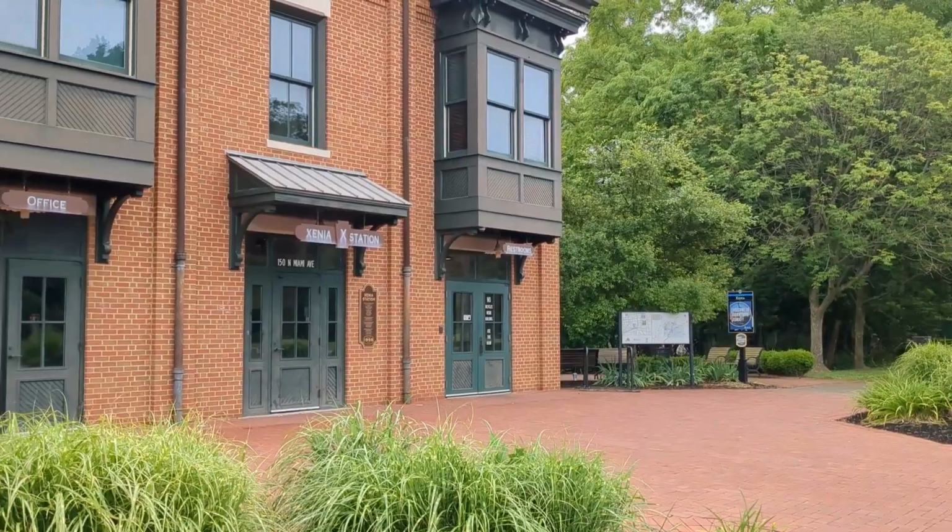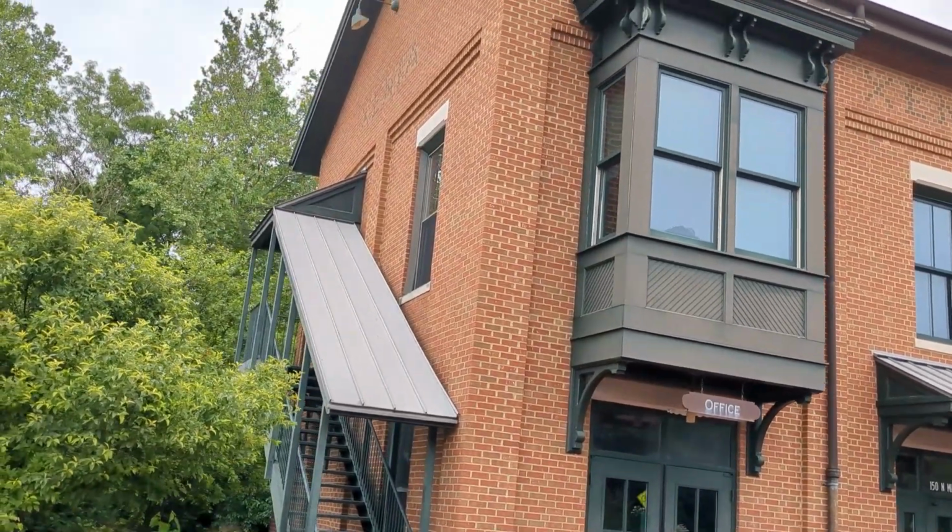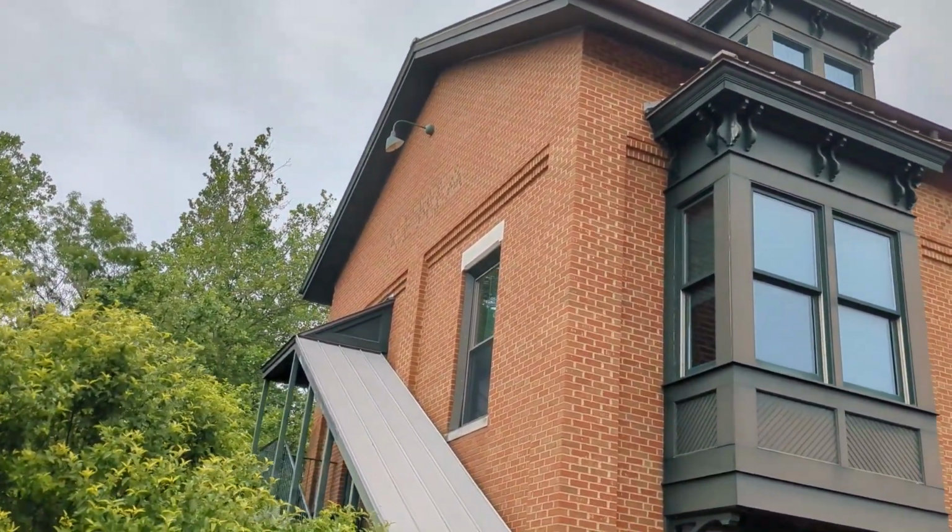The brick building behind me is actually a replica built in 1998, but it is a replica of an 1880s railroad station that would have been here when there were multiple rail lines that came straight through this hub. So today, that's part of the reason there are so many trails leaving from here. And you also get a chance inside the building to visit their welcome center. There's also water and restrooms. So it's a nice place to have a stop and then consult your mapping and continue on your way towards Columbus.